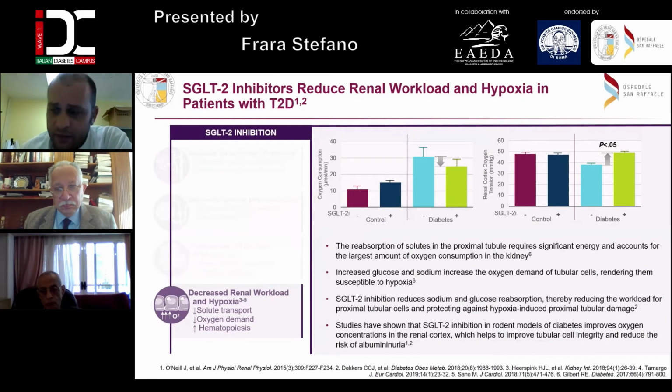In this case, SGLT2 inhibitors may reduce fibrosis, and at the same time, when we are evaluating the decreased renal workload that is associated with hypoxia, we can observe how effective SGLT2 inhibitors are in preventing the hypoxic ischemic processes, and so the hypoxia-induced proximal tubular damage.